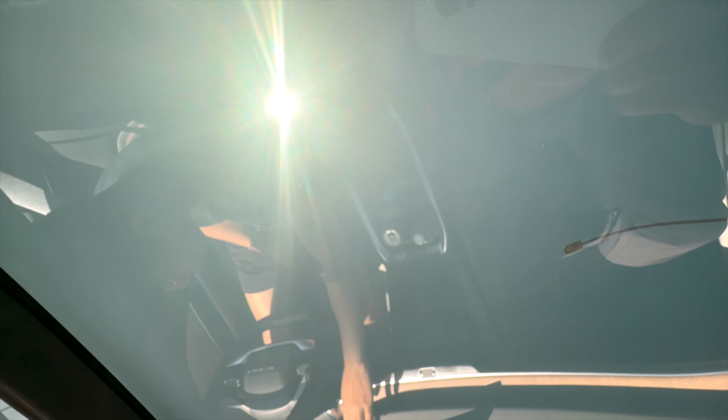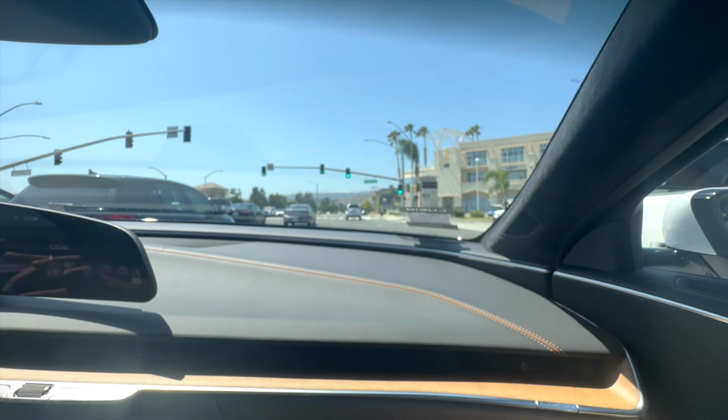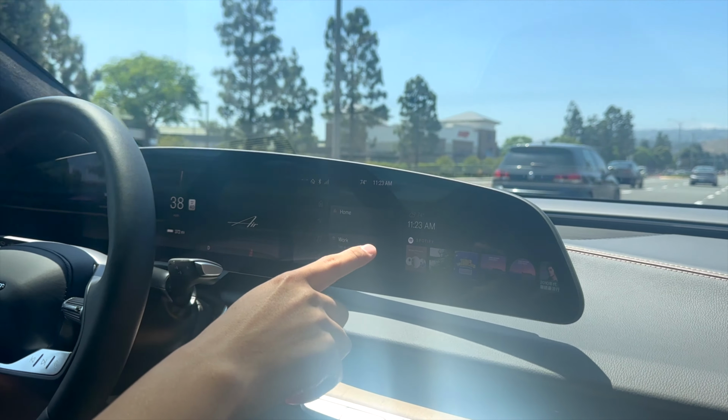The glass canopy I wasn't really sure of, because what if it's super bright and sunny outside, but it actually does a really good job blocking the heat. So here's another thing: for some reason, my Apple CarPlay isn't showing up. Is it wireless? It is wireless. Okay. Wireless is usually buggy, almost in any car. So I'm wondering if you actually connect it, I'm sure it'll be better.